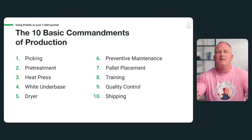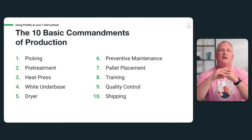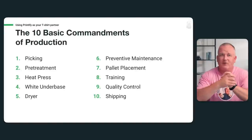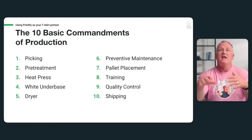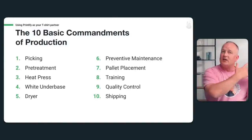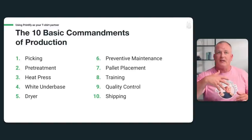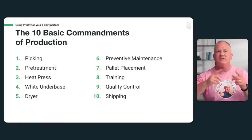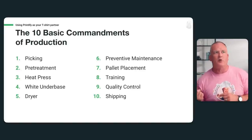And of course, pre-treating the design is paramount to having a good end result. And of course, heat press technology has also come a long way. It was back in the day when you would see a heat press stain every once in a while, but now that has been improved. And so heat press stains will often cause a t-shirt to be sent for reproduction. And anytime that happens, you're just adding to the length of the production time. So if you eliminate that, things get out the door faster.